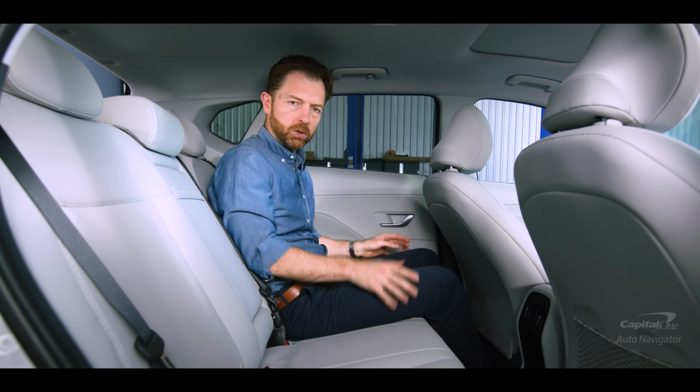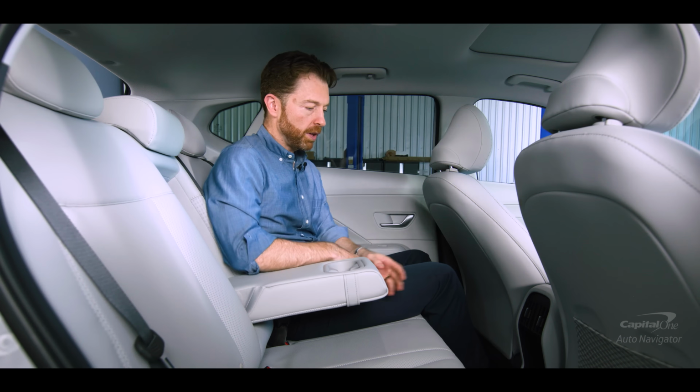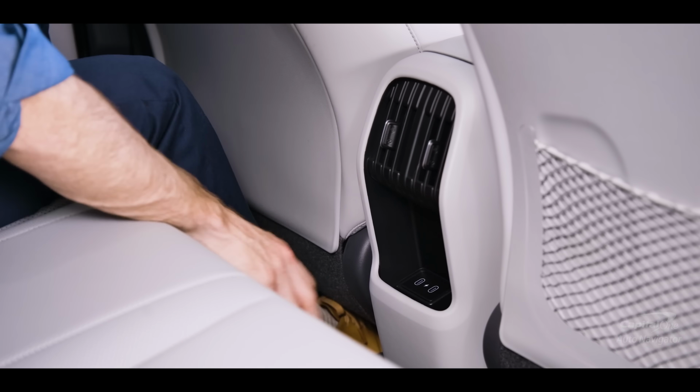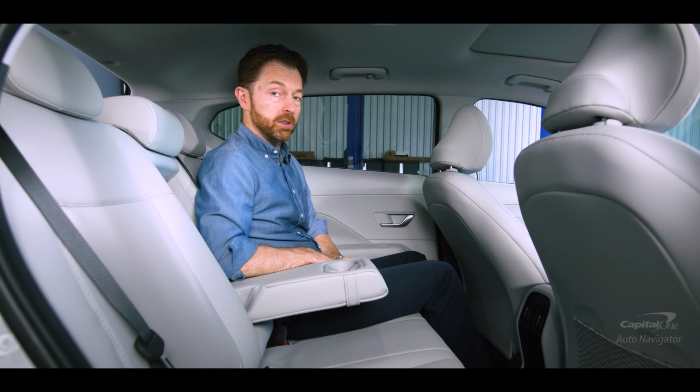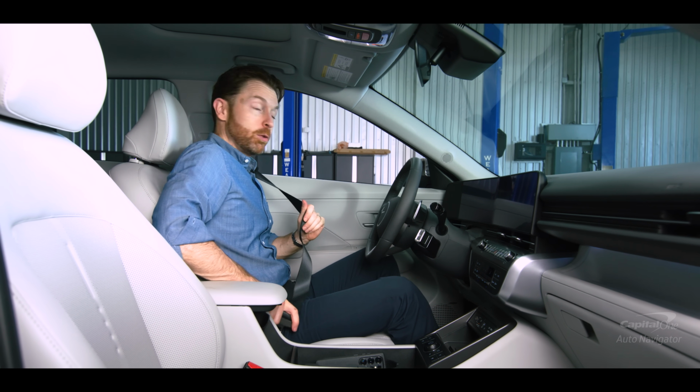We've got deep pockets in the doors for water bottles, a couple of cup holders here in the fold-down armrest, 2 vents there, and also a pair of USB-C ports for keeping your phones charged up. That's all the details on the Kona. Let's take it for a drive and see how it performs.